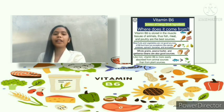Vitamin B6 is found in a wide variety of foods including pork, poultry such as chicken or turkey, some fish, peanuts, soybeans, wheat germ, oats, bananas, milk, and some fortified breakfast cereals.